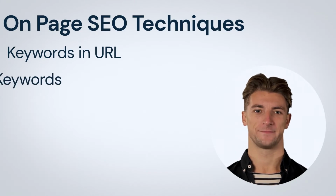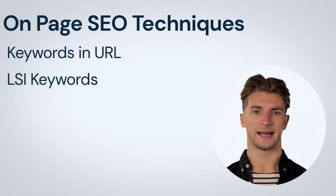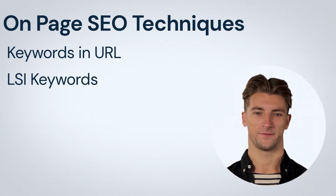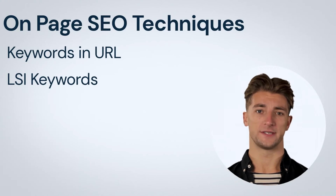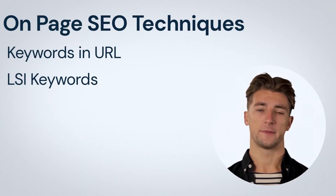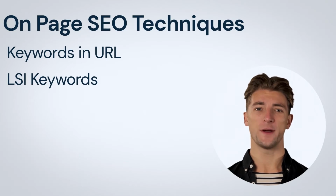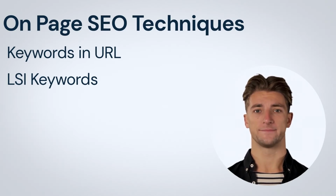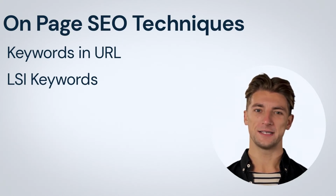Number 7. LSI keywords. LSI keywords stand for latent semantic indexing. They are the keywords or phrases related to the main keyword. However, these are not synonyms, which is a common misconception amongst many people. LSI keywords help enhance the context of the content in your web page for search engines. But why do we use LSI keywords? For a better understanding of the web page and to establish context of the page.